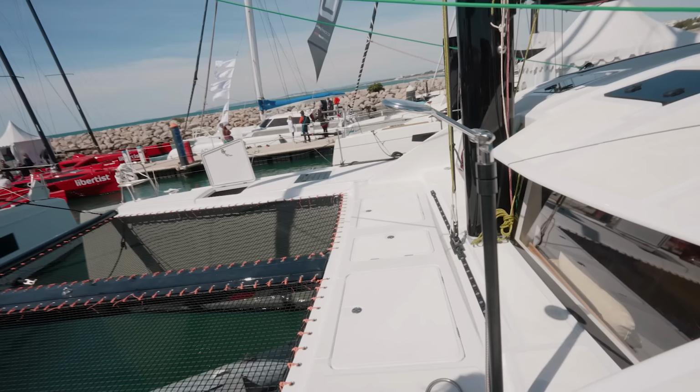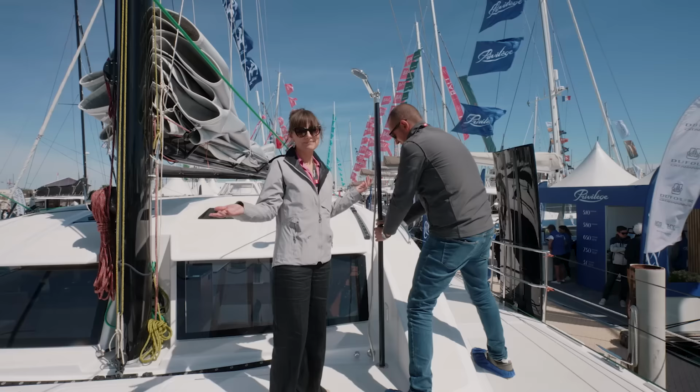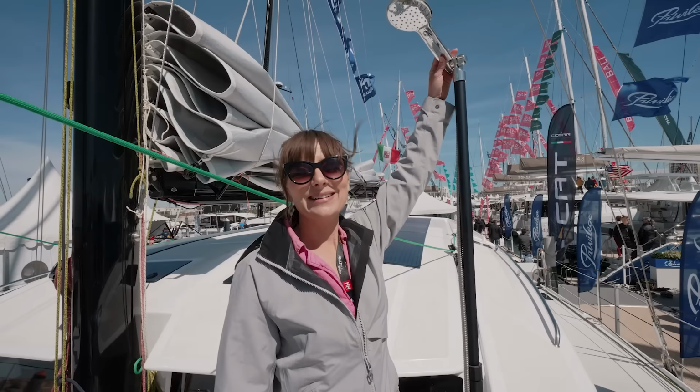Like a very unique feature. This looks like it probably telescopes up. Yeah. An outdoor shower on the front of the deck. Something I have never seen before. But again, whatever you want, they can make for you.